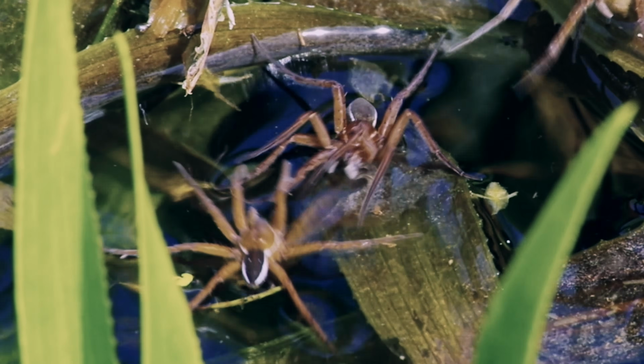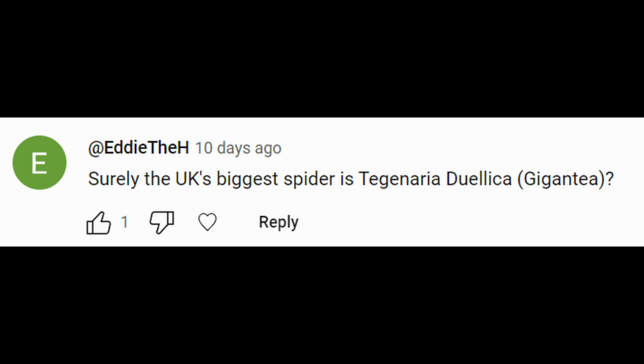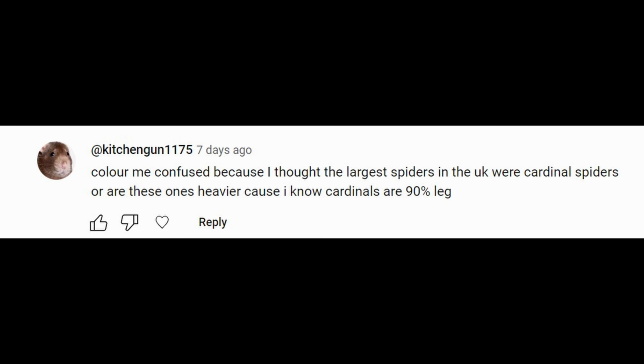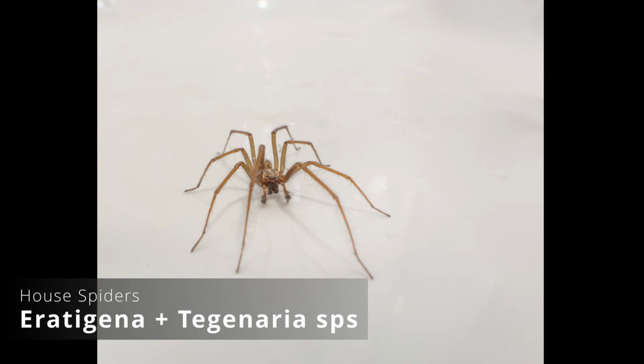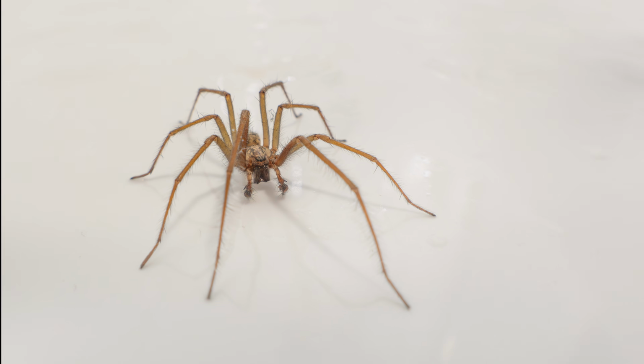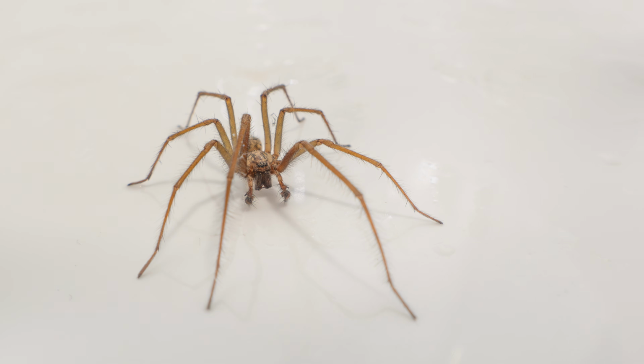But some of those that watched the video left comments asking about other species that they had heard were the biggest in the UK. So where does this confusion come from? Well, the key thing is, how do you measure it? For example, the house spiders are another contender for biggest species in the UK, but the large house spider can have a leg span of up to 75mm, which is bigger than the Fen Raft spider.